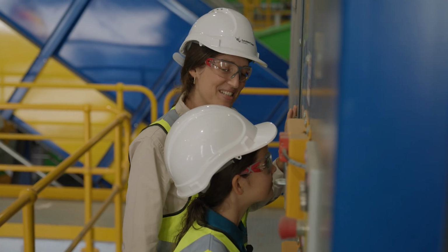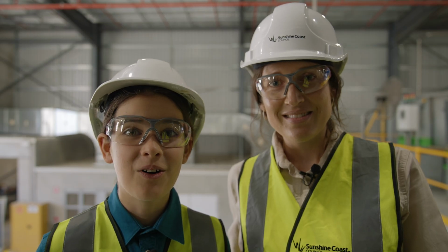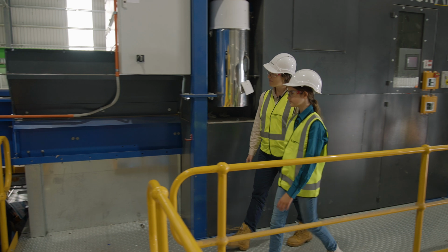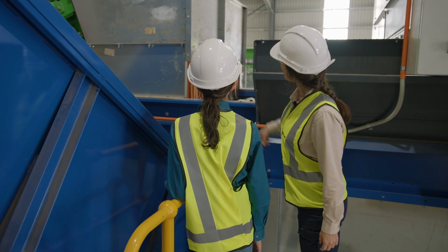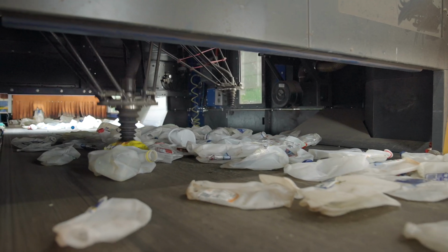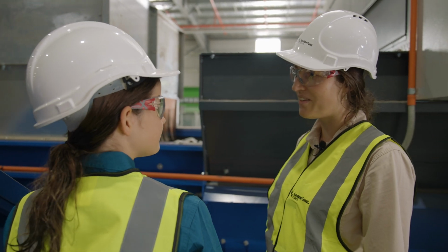The robotic arm uses AI technology to pick out things that aren't meant to be there. Wow, look how quickly it works. It can pick out 60 items a minute. Did you see that chip packet? It can't be recycled in your yellow lid bin. Is that because it's soft plastic? Yeah, exactly. And the robot knows and it'll remove it from the conveyor belt and it'll get sent to landfill.